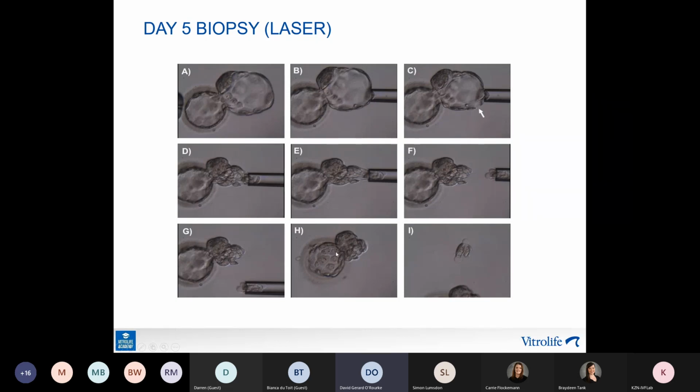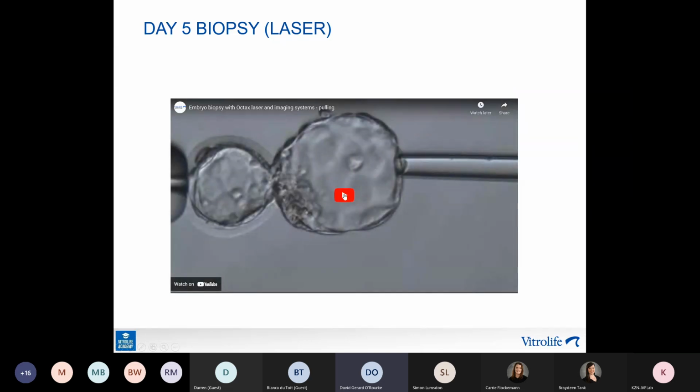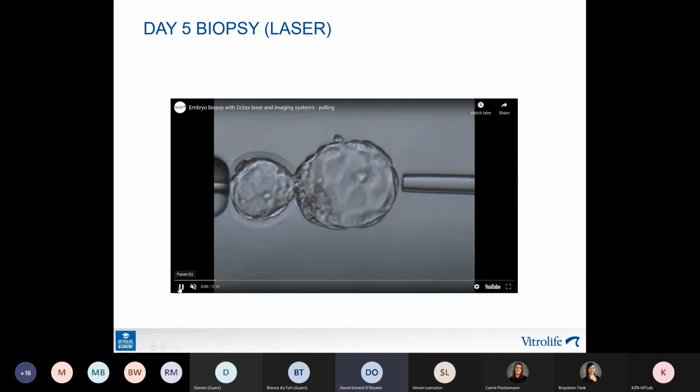Now, let's consider the video. Now, this is much the same. The advantage of this embryo over the previous is that the inner cell mass is relatively close to where the zona hatching occurred. So we're able to treat this embryo as if the inner cell mass is still inside the embryo. Similar to the last one, the embryo is at least 50%, if not more, herniated from the zona. And the trophectoderm cells are very clear, and this biopsy is going to occur very quickly.